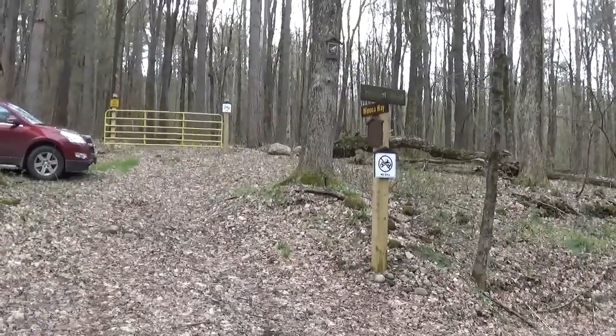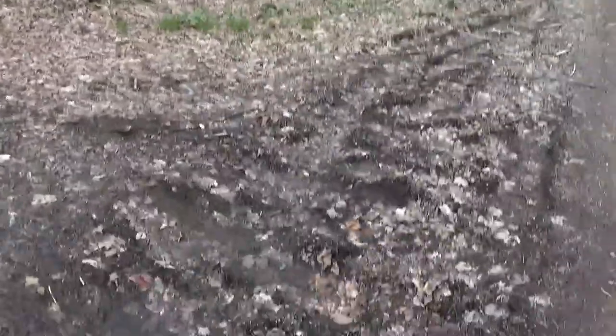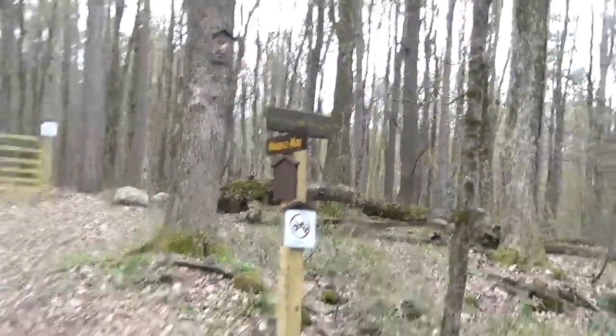Let's start the intro. Alright folks, here we are at the... Whoops, sorry. Well, here we are folks at the Winona Way. We're going to hike part of this trail today.